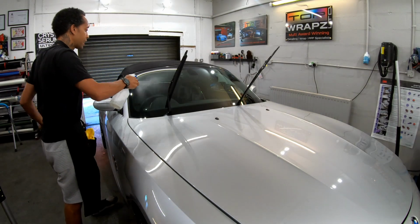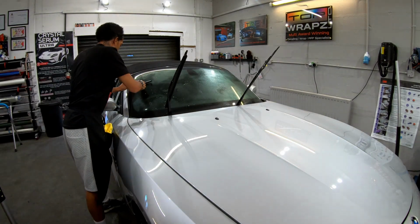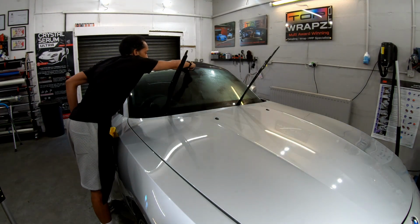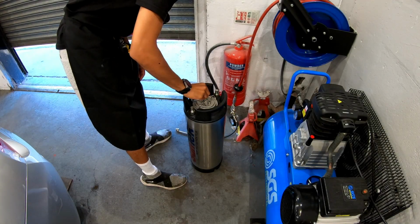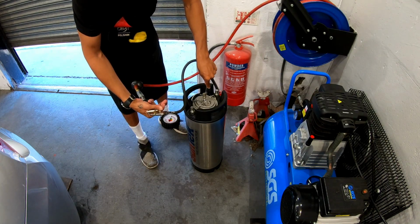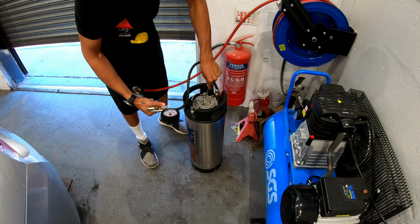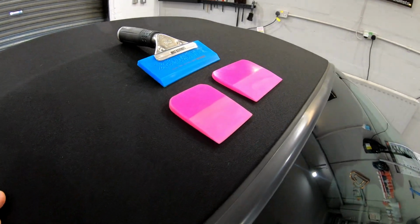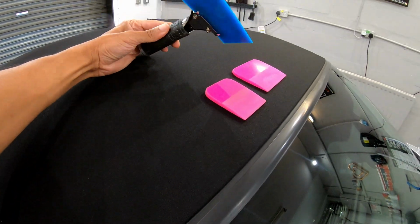So this is the second squeegee. Making sure I get all of these up. I'm going to pressurize this can to around 100 psi. Here are the tools that I'll be using for the install: pink squeegees and this absolute beast of a squeegee.